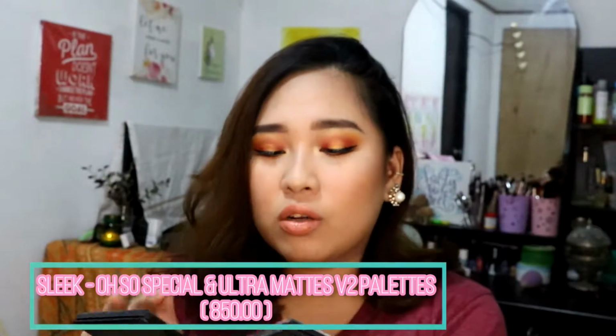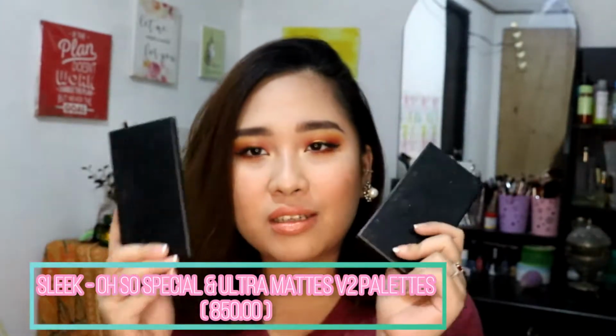325. So I do have two Sleek palettes that are also from the drugstore. I have the Oh So Special palette and the Ultra Matte palette right here, which I can say is also very special. Like the colors on this, this is my very first palette ever. And I did not regret purchasing any of them.